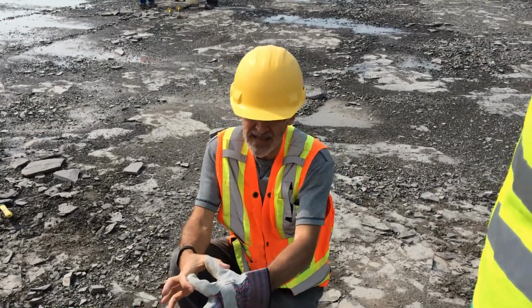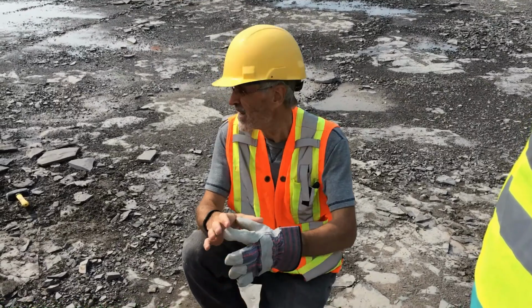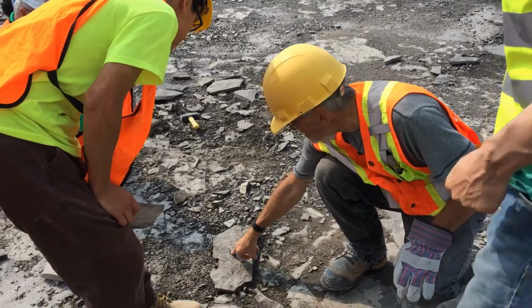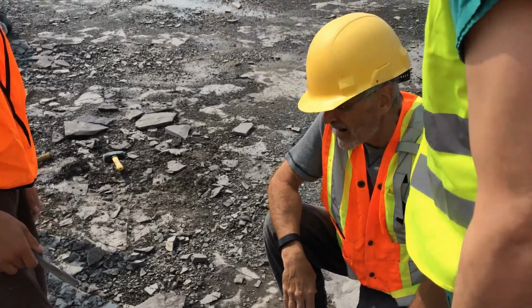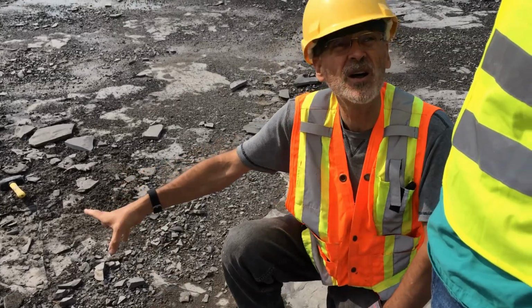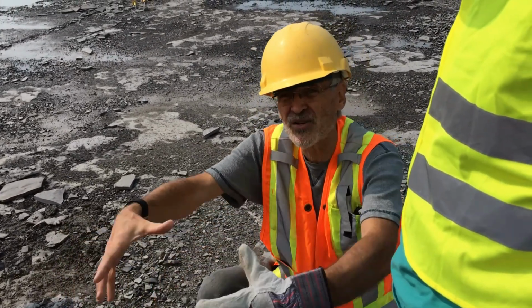So if you start finding heads and things, that's a good sign, because that's a tergite. That's one of the segments across the back portion of a Eurypterid, right? If all I'm finding is those, I'm probably going to move on and go somewhere else. But I mean, you need to look for an hour or so to get a pattern, right?